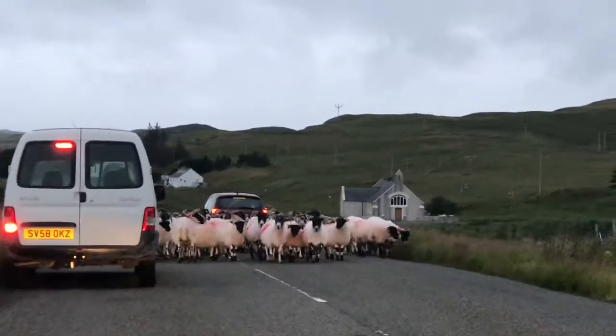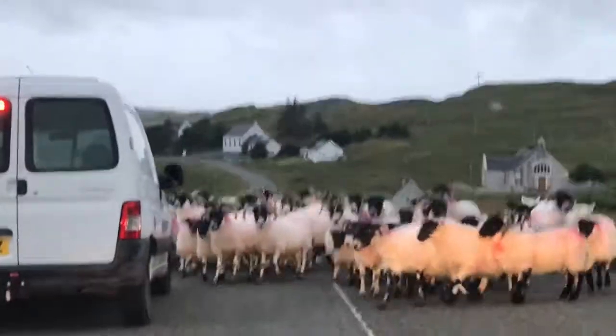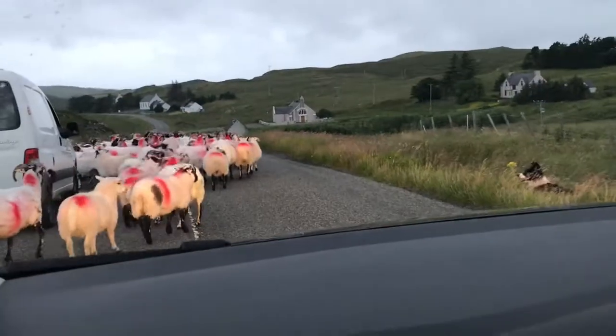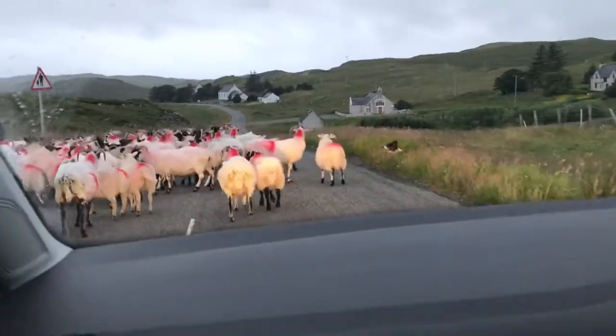Yeah. All right. Oh, jeez. They're going the wrong way. Oh my gosh. Oh, the dog's going to move him. I know. Oh, he's over there. Oh, he doesn't want him to go that way.